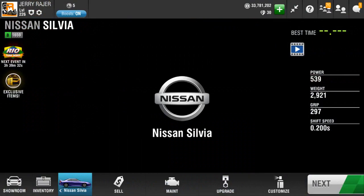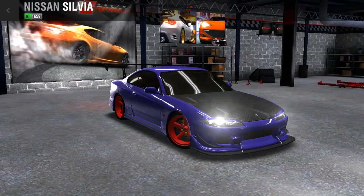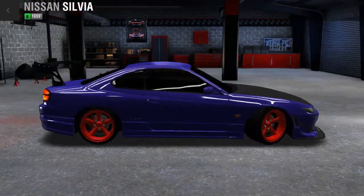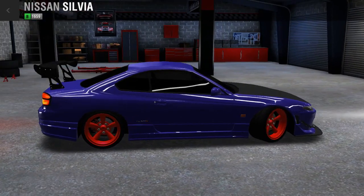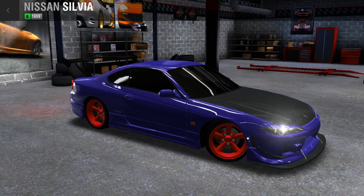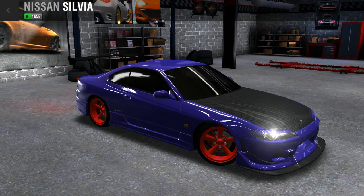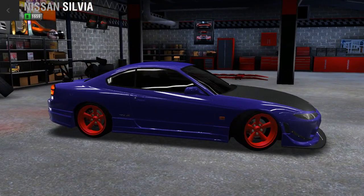Then we have the world record Silvia, which was the first ever car that I got the world record with. I got these rims, which a lot of people have complimented, for a bargain, like 150k, even though they went for over a mil at the time, back when mils were still like 10 bucks or something. The funny thing is, I could not think of a color for this car, so I went with my personal taste and decided it was going to be a stock color. It was like the 10 gem paint, the dark blue one, but a little bit more reddish, and it went with the wheels.